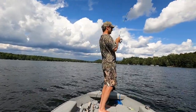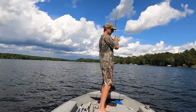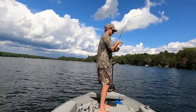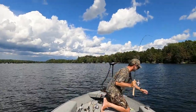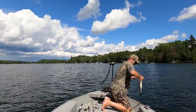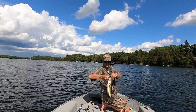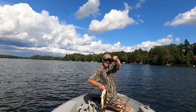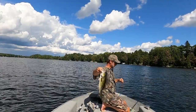Fish on the jig worm. That's a big mouth bass. There we go. A little finesse action today. Light 16th ounce weedless jig with an old school straight tail 6-inch worm, and finessing them out of the weeds.